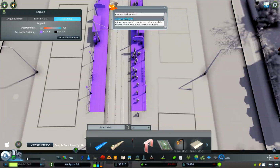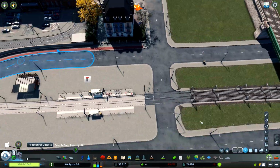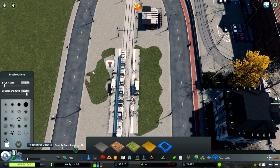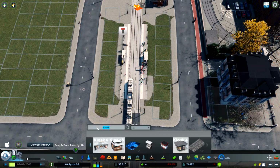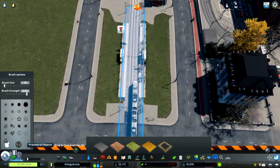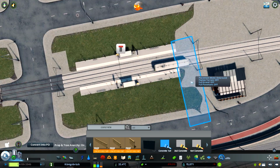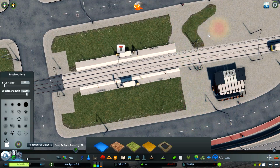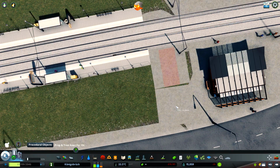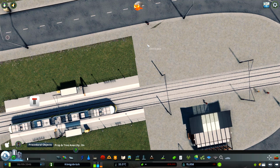Since we are also in downtown, in a more urban area, I also wanted to place this tram station in front of the depot. As you know from other older episodes of Königsbrück, I'm using the pre-detailed tram stops by Titan, and they are working very, very well in this area as well.